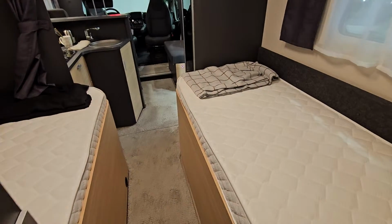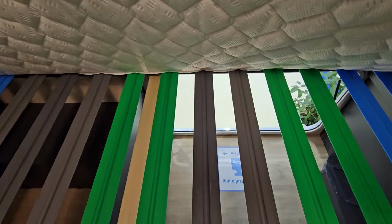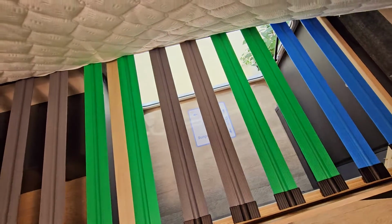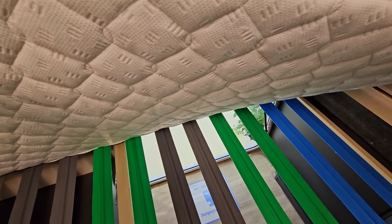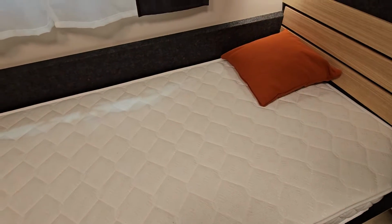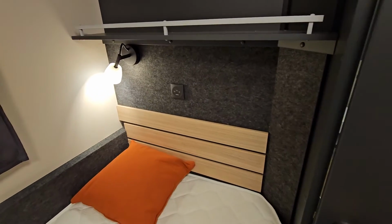Okay, if I lift this up here, I can show you. That's how much space there is in the garage. So it comes all the way down here as well, but there isn't a lot of space under there. I'd rather have some kind of protection between the mattress and the garage. I get the impression it might get a bit grubby or something. Maybe it won't, but I get that impression.